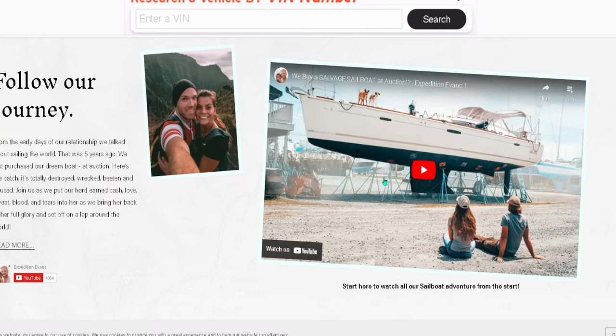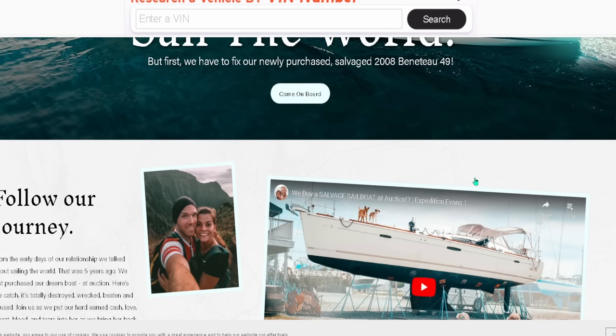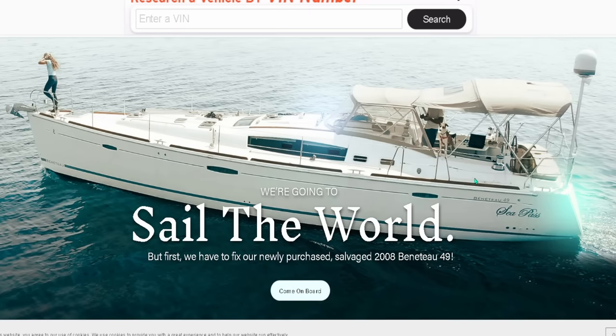Now, they put out some pretty bad information in one of their videos where they had it surveyed after they were all done with the refit. And they said the surveyor says it's not salvage anymore. The boat's always a salvage. It's always worth less money than a non-salvage boat. It's always going to be a salvage boat.